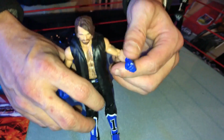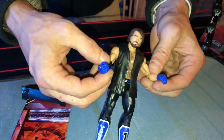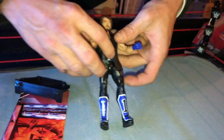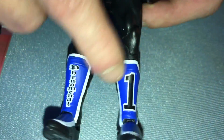As you can see, AJ comes with the black vest right there. That's removable, and it's pretty thin as well, which is pretty easy to remove. He's got the blue gloves, and it says AJ and then Styles on the wrist. As you can see, AJ's got the long hair, and the tights going down say AJ Styles in blue and white. The pants are black. It says Phenomenal on one boot and One on the other.